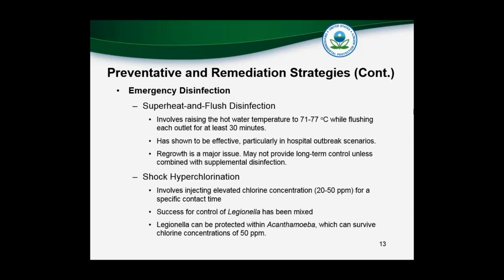So in the document we also discuss some treatments that are most commonly used under emergency circumstances, such as an ongoing outbreak. These emergency disinfection technologies or processes are meant to be used temporarily rather than on an ongoing basis, as many of the previously described technologies are usually applied. And the treated water during emergency disinfection is not meant for consumption.